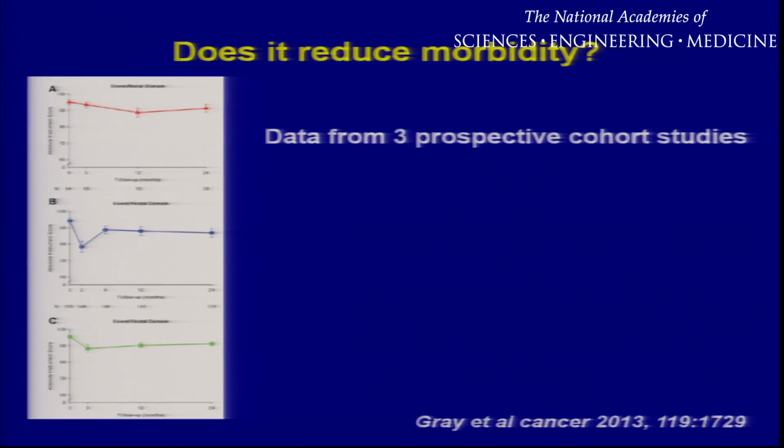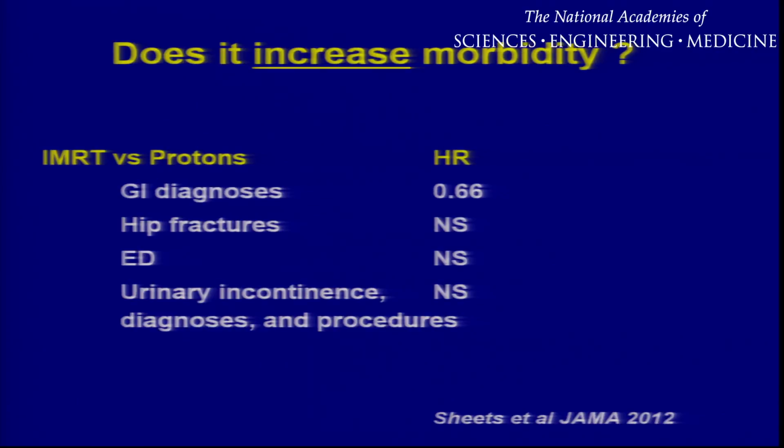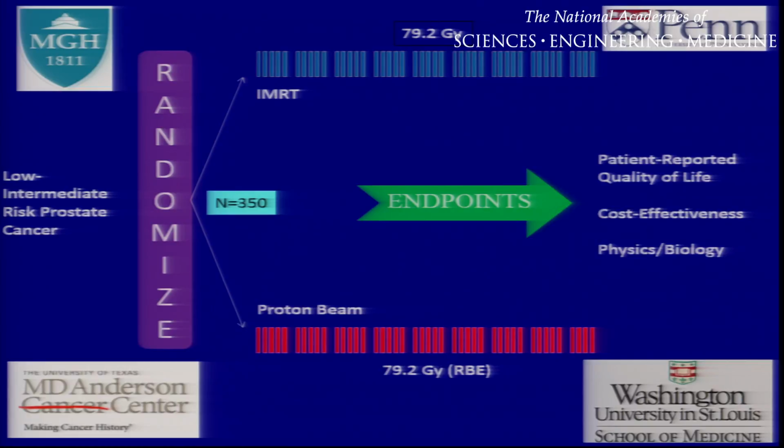Our group, with others, has looked at three different prospective studies of 3D radiation, IMRT, and proton beam, and there is a hint in terms of quality of life. There's some reduction in early toxicity, which is intriguing. Another contemporaneous cohort study, and I won't go into the details of this, seemed to find no difference between photons and protons in terms of urinary, bowel, or sexual issues. And another one of the SEER database studies seemed to suggest that there was a higher incidence of rectal complications with protons. So you'll hear more about this tomorrow.